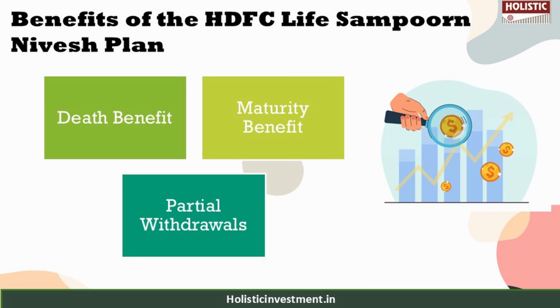Lump sum partial withdrawals from your funds are allowed after the completion of the 5 policy years, and the maturity benefit is something the policyholder will get once the policy matures at the end of the chosen policy term, and all your risk cover stops. So you may, as a policyholder, redeem your balance amount at the then prevailing price of the unit and take the fund value as your maturity benefit. Or you can also take your fund value at maturity in periodic installments.